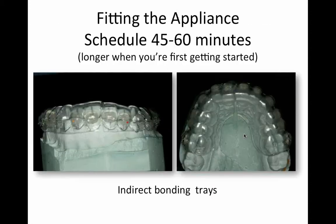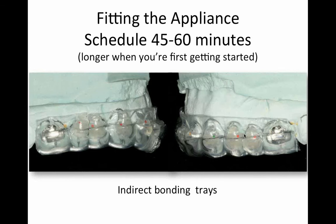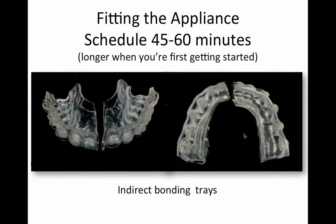This was the big lights-on moment for me when I saw this, because up until this point I was thinking, yes, it is fixed orthodontics, and I still will have to place brackets. Well, this takes the guesswork out of that. All the brackets are really positioned for you in this little carrier by a skilled technician who knows exactly where to place them.